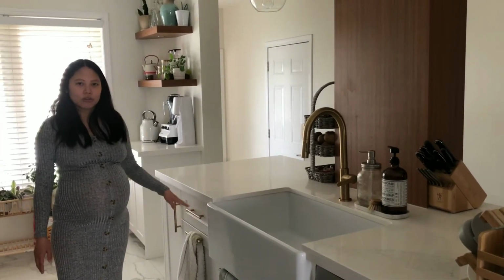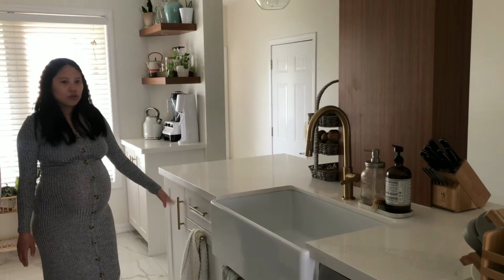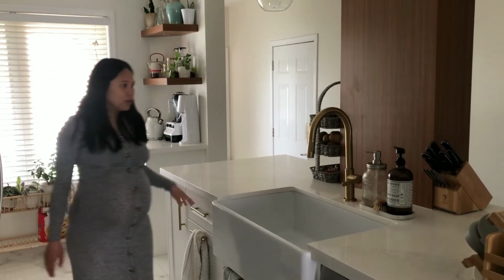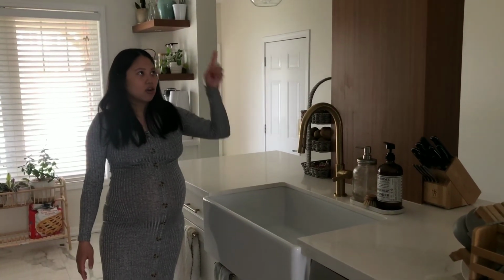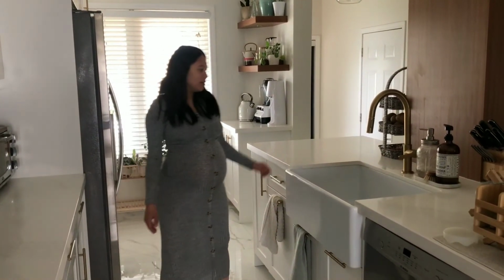This hardware was also included. Again, I really liked the gold look. I chose a soft gold as well, which goes well with the faucet and our light fixtures. And that's it for the kitchen tour.